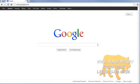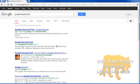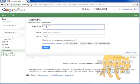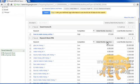If you go into Google and search for the Google keyword tool, you'll be able to look up any keyword you can think of and see how many times it's searched for on a monthly basis. This is where I got the data for shoes earlier. So I'm going to show you that real quick. Let's go here, put in Google keyword tool. Click on the Google keyword tool here. And let's just type in how to make money online. Press search. And here we can see the global monthly searches for all these keywords.